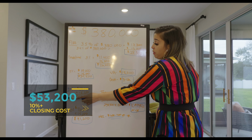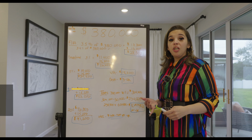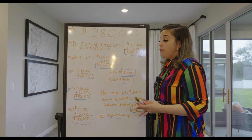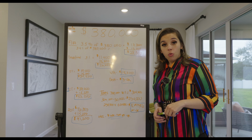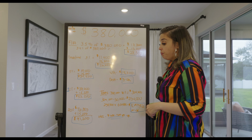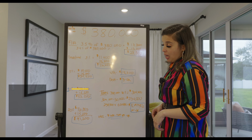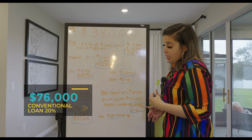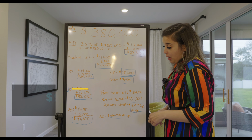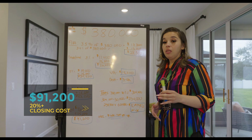Now, the next tier from 10% is 20%. Now, Alexis, why would I pay 20%? You're going to pay 20% to avoid PMI, which is private mortgage insurance, and if you want to use this as an investment property. So 20% of the purchase price is $76,000. Same closing costs. Your cash to close is $91,200.